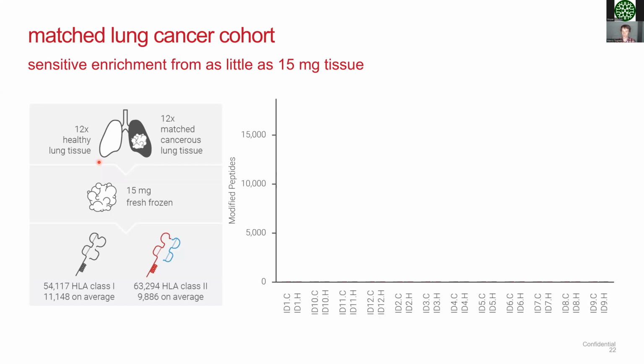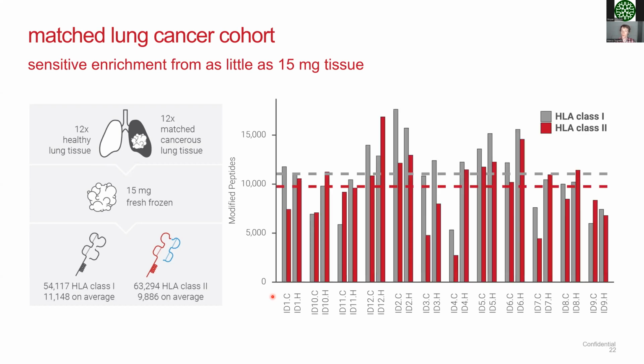What we can also plot is, for the different samples that we have matched, for example for patient 1, cancer and healthy, the number of modified peptides for both class 1, in gray, and class 2, in red. And what we saw is that there is no significant difference, for example, between cancer and healthy tissue. And overall, class 1 tends to be less variable in the numbers than class 2.